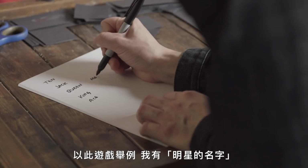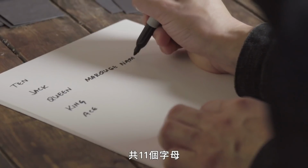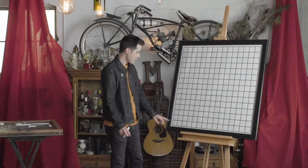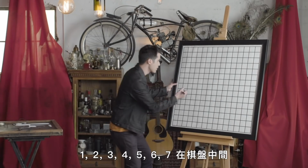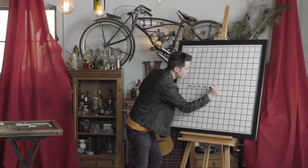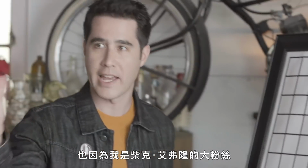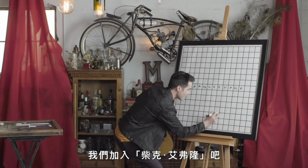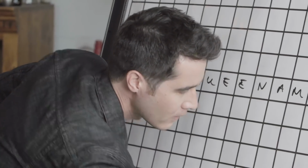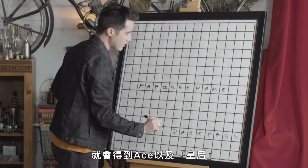So in the case of this puzzle, I have marquee name. I'm going to put that right in the middle of the 15-wide grid. That's 11 letters. You can see that Queen is contained there. 1, 2, 3, 4, 5, 6, 7 in the middle of the grid. Marquee name. And because I'm such a huge Zac Efron fan, let's put in Zac Efron, which gives us our ace and queen.